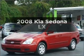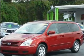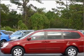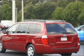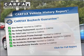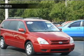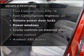Presenting the 2008 Kia Sedona. If you're looking for an automobile with great attributes, look no further. With a reliable six-cylinder engine that responds smoothly to its five-speed automatic transmission, brake safely with the anti-lock braking system. Rest easy knowing this vehicle comes with a Carfax vehicle history report from Carfax, the most trusted provider of vehicle history information. And with these notable features, you won't want to miss out on the opportunity to own this amazing ride.